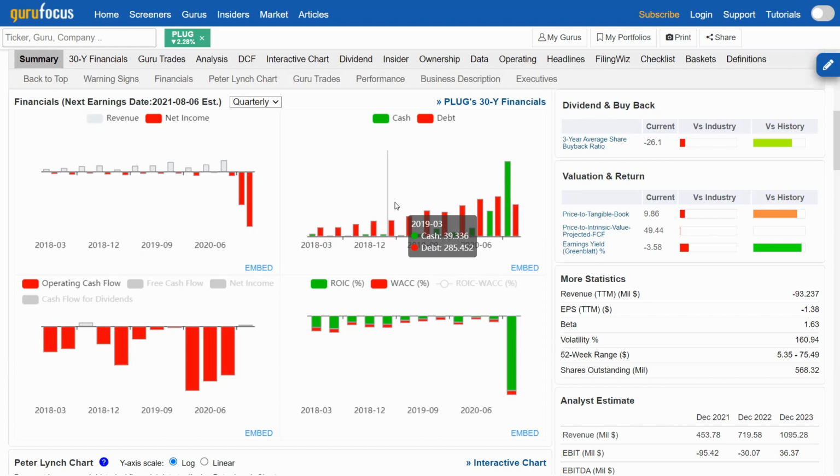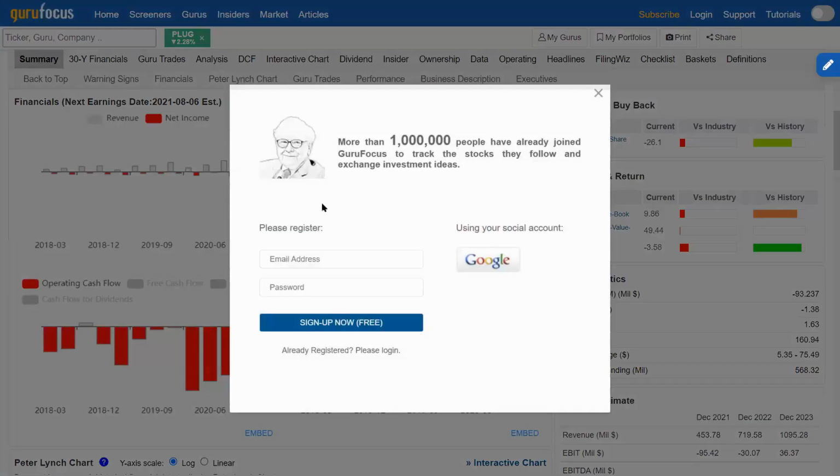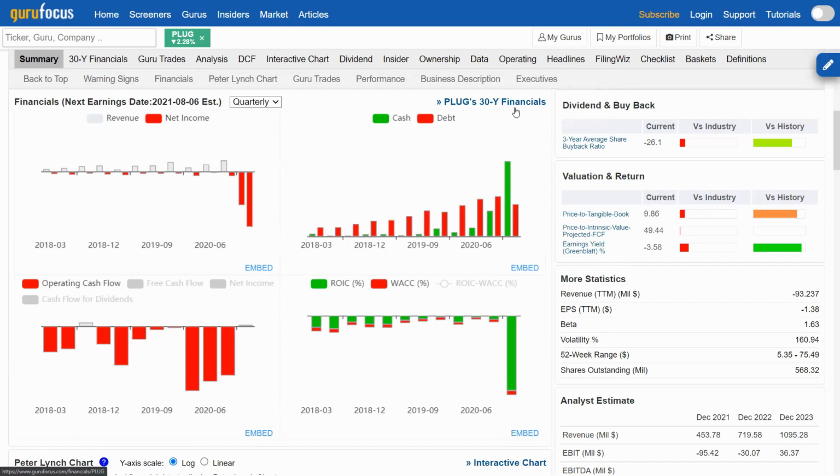But the main charts I want to focus on here are the revenue, which is on the top left, the top right, which is the cash and debt, which are put on the same chart, and then the bottom left, which is the operating cash flow. And all three of these metrics are typically the most important metrics for a lot of investors, and that's why I want you guys to focus on them.